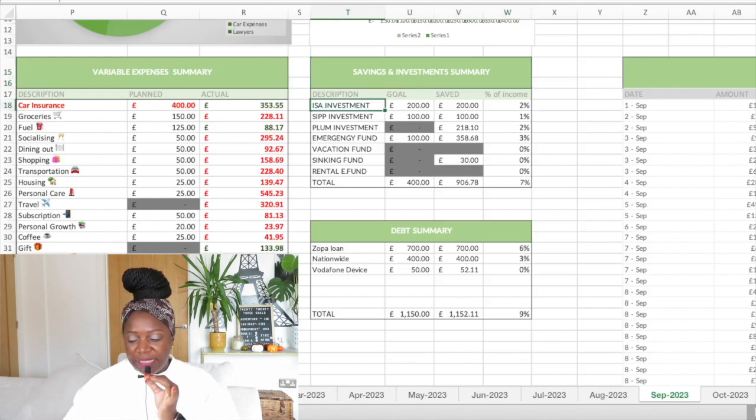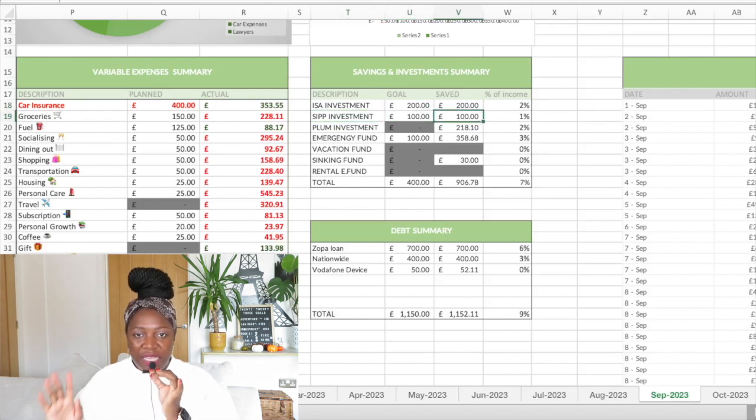So for my ISA, I budgeted 200. That's exactly how much I sent. This is a direct debit from my account every single month. My SIP, I budgeted 100, and that's exactly how much I sent. And that's exactly how I've set it up as well, as a direct debit.